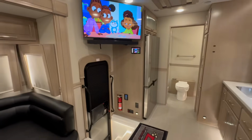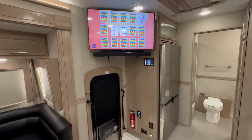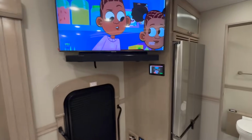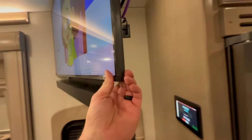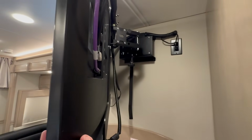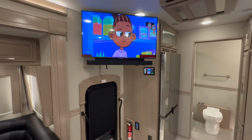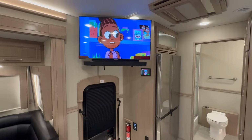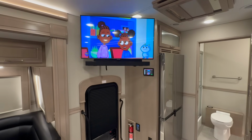Across from the kitchen, we have a 43-inch Samsung Smart TV and soundbar. This is on a mount that moves. So you'll see you can move the TV. Well, let me just show you. There you go. Very, very nice mount. I don't know what brand that is, but I've got to figure that out, because we add those to coaches occasionally, and I really like the brand of that mount. But that is a 43-inch TV with the soundbar, all Samsung stuff.